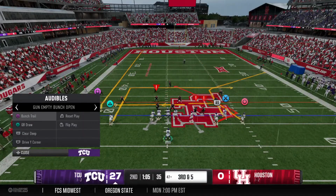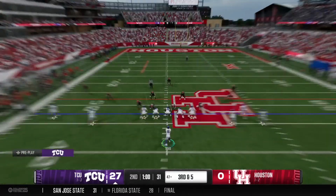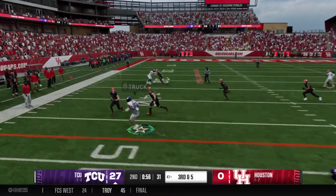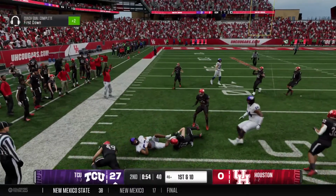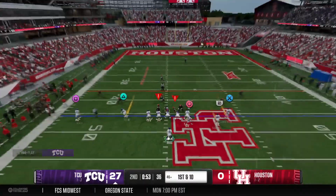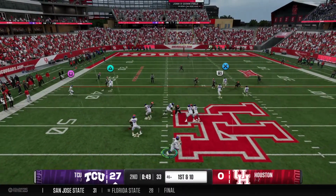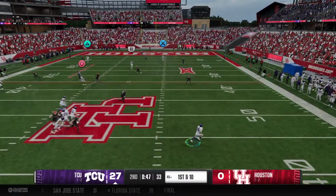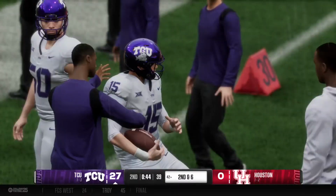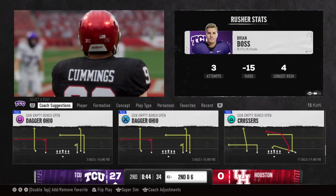The Horned Frogs want to move quickly. They'll snap it from the gun on third down. Got his man. They convert on third down as he gets it to the 46-yard line. And the Horned Frogs will line it up on 1st and 10. He wants to throw. Keeps looking downfield. Trying to make magic on the scramble. And he will wisely scamper out of bounds. No need to take unnecessary hits.